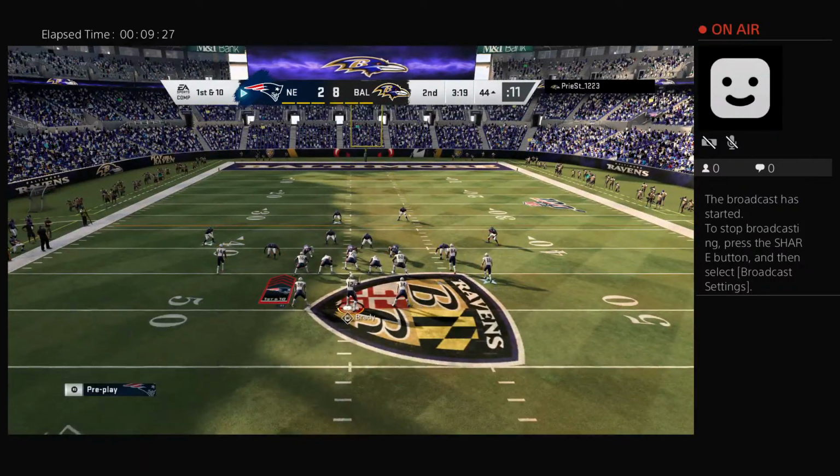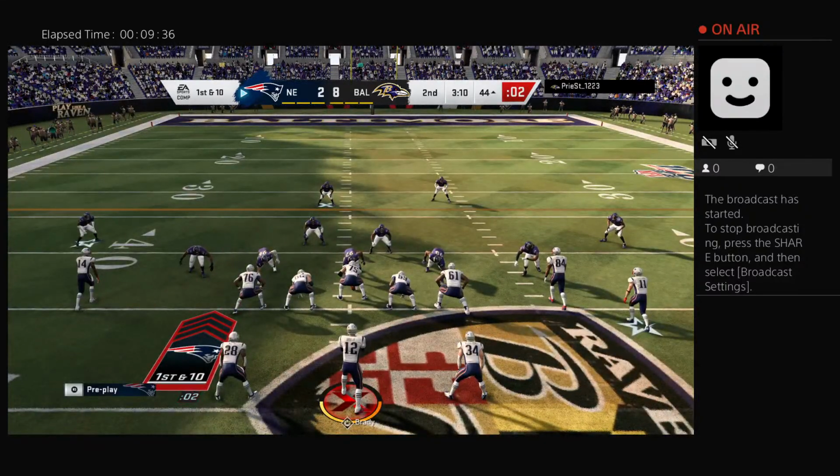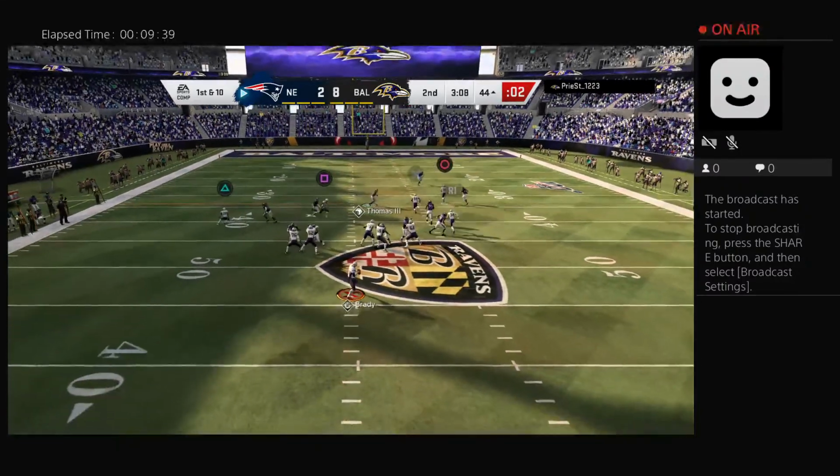Sugar! Hey, box truck! 57 to Mike. Watch the run! 57 to Mike. Get in the weight room. Brady now on 1st down.